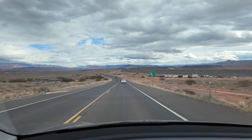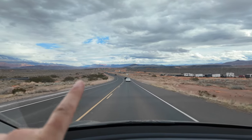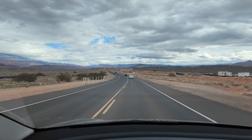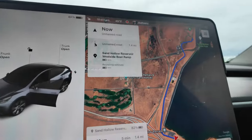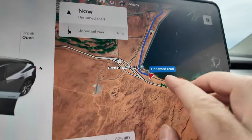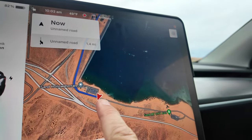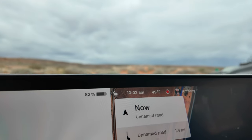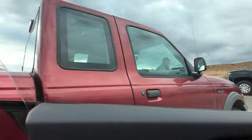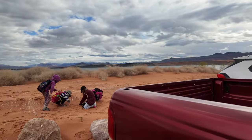Look at this beautiful view. I just love how the sun is hitting those cliffs in the far distance there. This is Sand Hollow, the dam reservoir right there on the right side. We are now here at Sand Hollow, and you can see this is where we were able to park right there. And the main event is happening over here at this parking lot. And we got here at 82% on the battery. And so the kids are already playing in the sand.